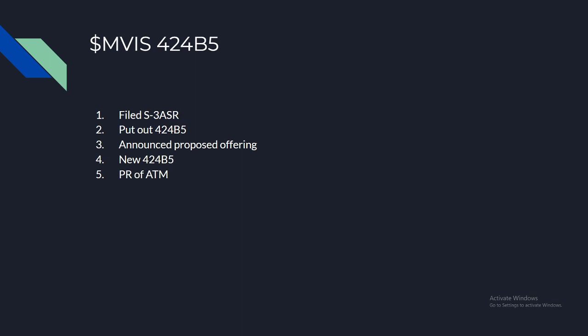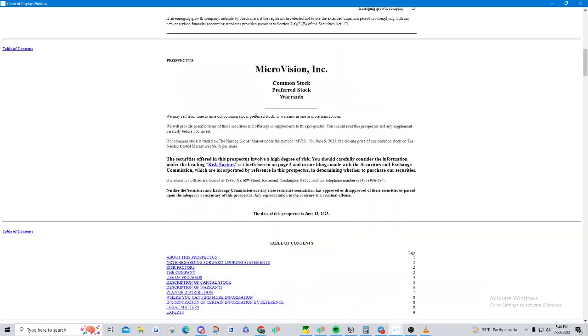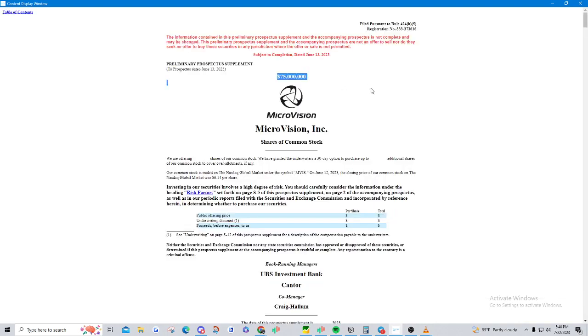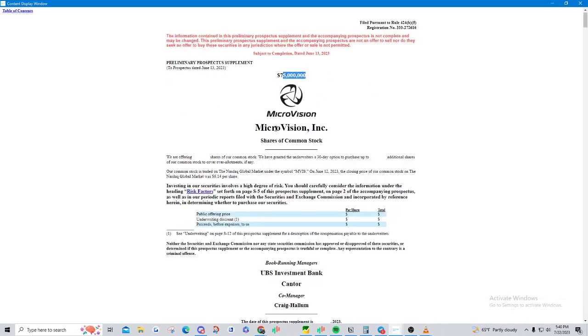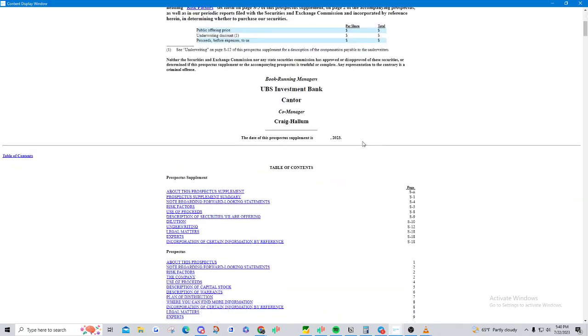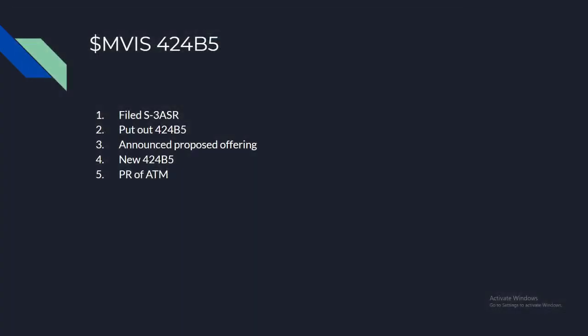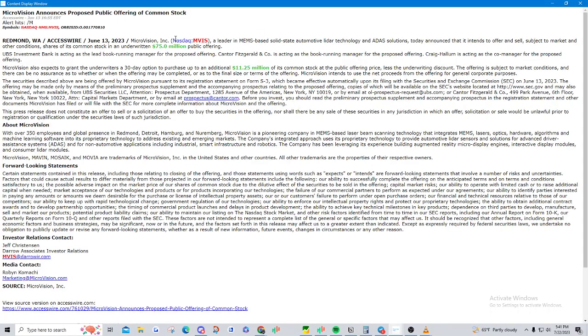So the next example is a 424B5 example in MVIS. These guys filed an S-3ASR in the after hours, no details really at all. And then right after that, filed the 424B5. So then you know it's a shelf for $75 million, but nothing else. Sometimes they'll put an ATM right here, but they didn't in this case. And then they announced a proposed public offering. I can show you that as well here.